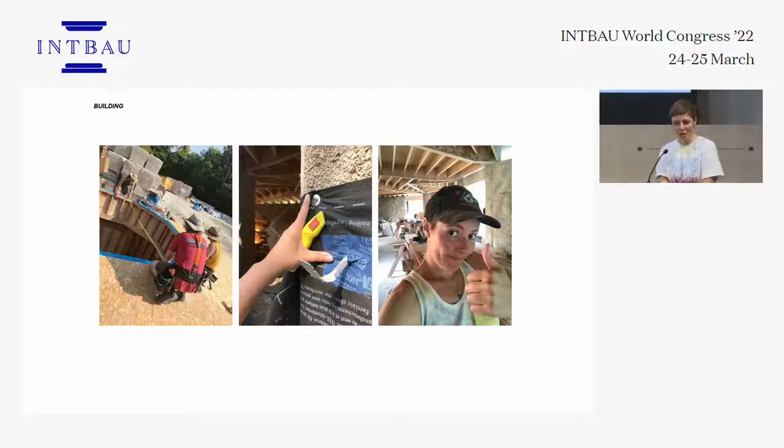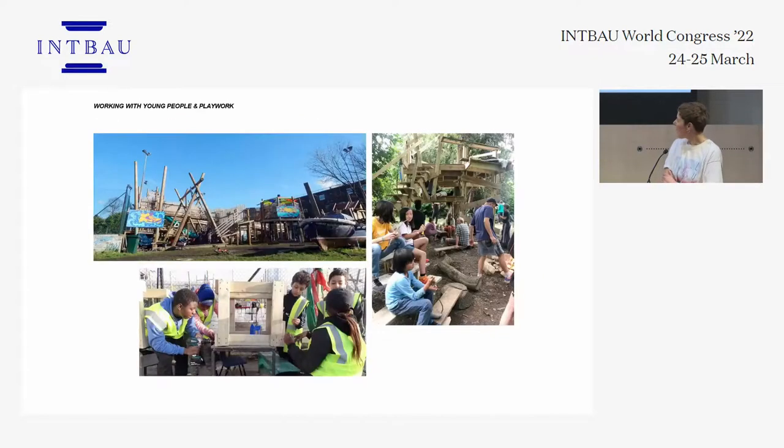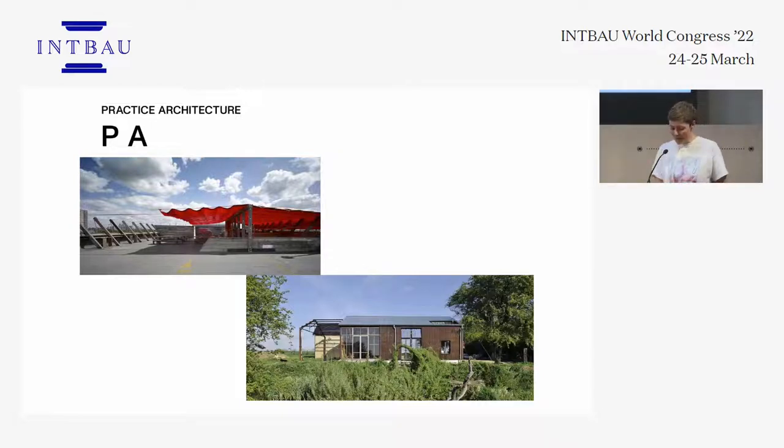But I also like to build stuff. Sometimes I just work as a builder on other people's building sites. I do some set design, and I've been a sessional play worker in playgrounds, and end up working with young people. I think I'm slowly realizing I'm quite an impatient architect. There's a kind of theme to lots of what I end up doing. So firstly, Practice Architecture.